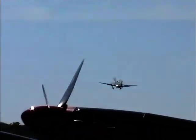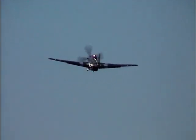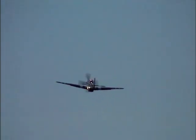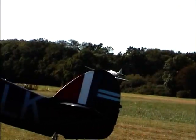Everything takes off in pretty well a tail down position because that prop is very, very close to the ground, and you would not want to flip the blades. Believe me, you would not want to hit the ground with the blades. Ready to provide the finale in the legendary Spitfire.